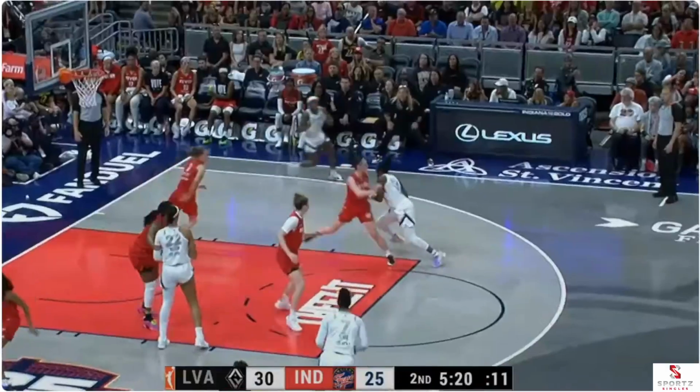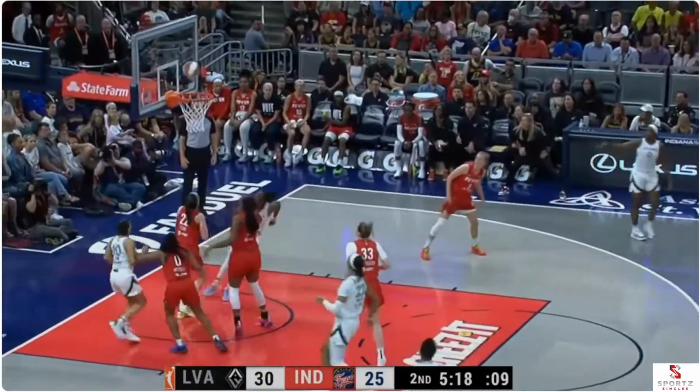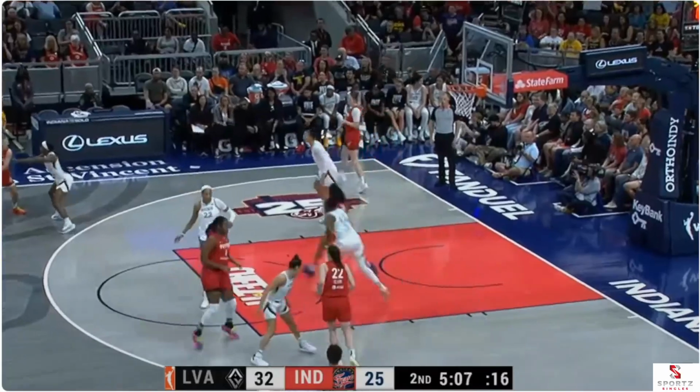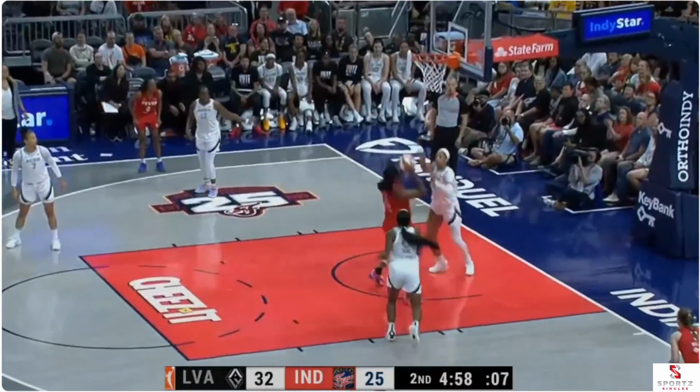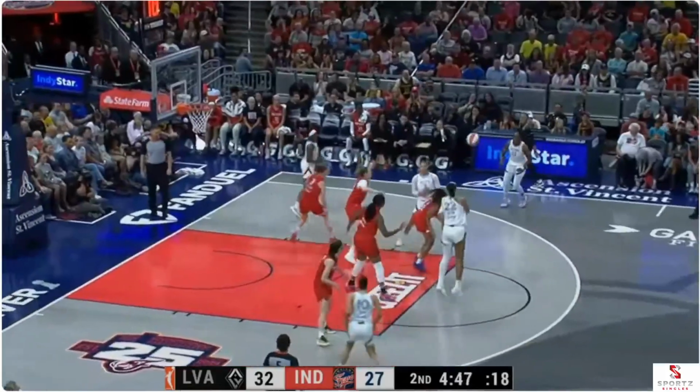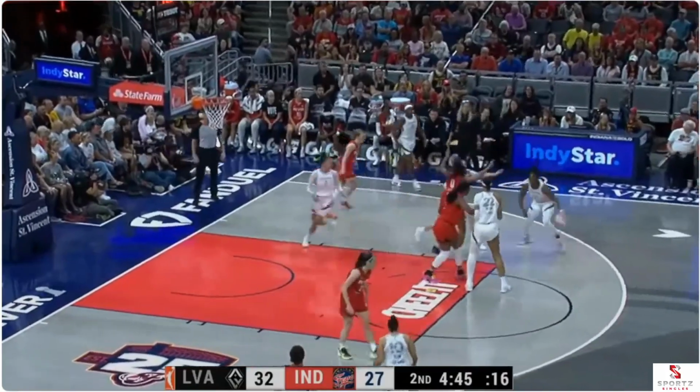So Mitchell with an... Gray putting on the moves. Clark sticks with her and Gray gets it to go. On Caitlin Clark, you know, she's strong. Boston the hesitation and bounces it home. Nice pass. 4 boards for Boston in the first half.